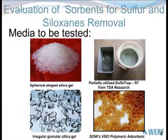The media that will be tested includes several types of silica gel products with different shapes, such as ball or irregular shaped, various surface areas, and pore volumes. The team will use activated carbon for comparison. They will examine hydrogen sulfide removal media, and they will also test a new media called Dowex, a polymeric absorbent specifically prepared to remove siloxanes.